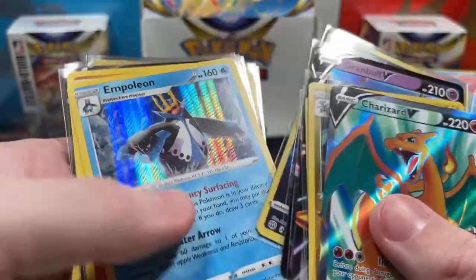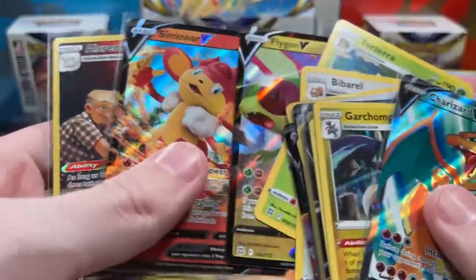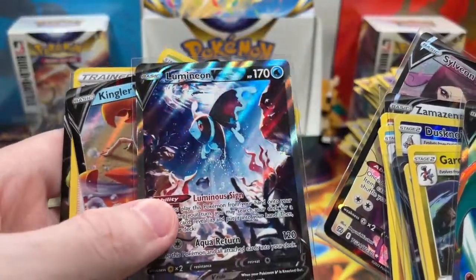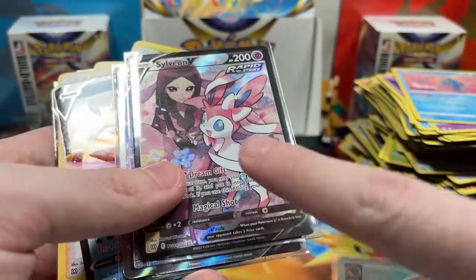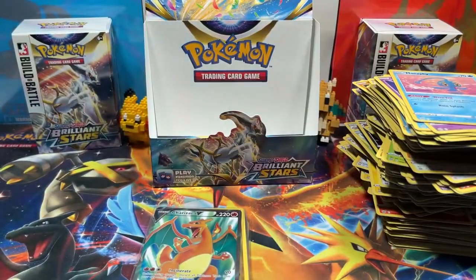But overall, I would say I'm pretty happy. A lot of these cards I don't have. There's a few holos that are duplicates, but really Kingler and Flygon are the only two that I already have. Out of these 18 cards, aside from holos, we got the Lumineon V alternate art, as well as the Sylveon V, which I want to say are considered secret rare pulls, because in our last box, we got a very nice character card that was textured, so I'm guessing they consider those secret rares.